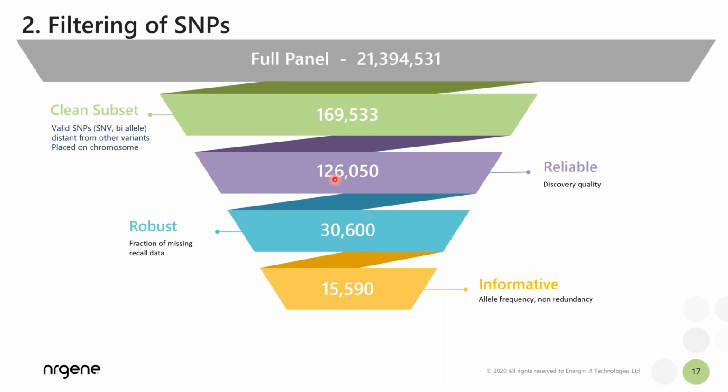The next filter is around informativeness, meaning we wanted to make sure that the minor allele frequency is not small, but relatively large, so that in most cases, most SNPs would be informative when comparing different samples. In other applications, I have to say, those two filters, the robustness and the informativeness, might be switched. For example, in a given breeding population, the informativeness and the non-redundancy of SNPs, meaning whether they are linked in the same haplotype or orthogonal to one another, may be more important and would be placed with higher priority in this funnel.